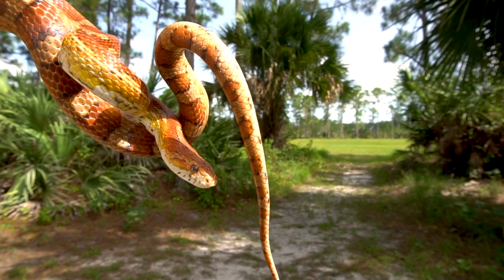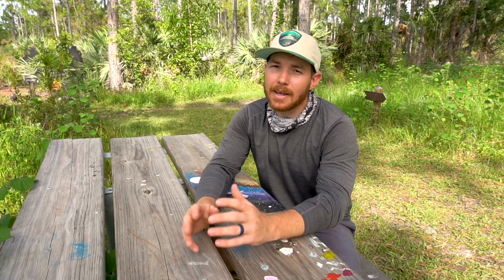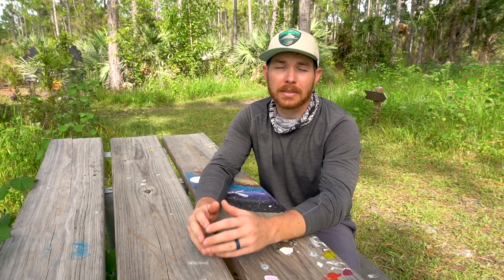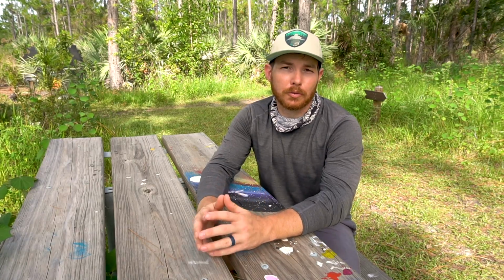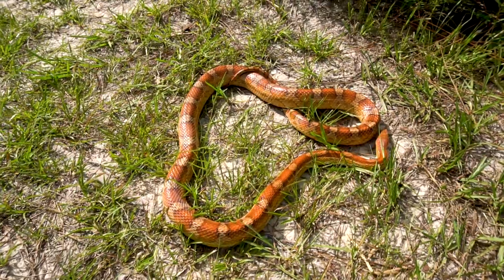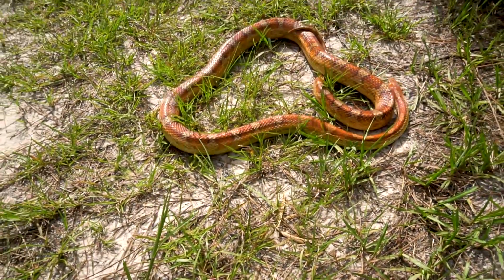So even though this red rat snake and several other snake species are completely harmless and non-venomous, snakes in general, well, they tend to get a bad rap. In fact, some people even hunt them on purpose and kill them because they think they're all dangerous. But snakes, they serve an incredibly important role out here in the environment. If you're out here at the Oxbow Eco Center and you encounter a snake, the best way to view and enjoy a snake is to give it its distance.